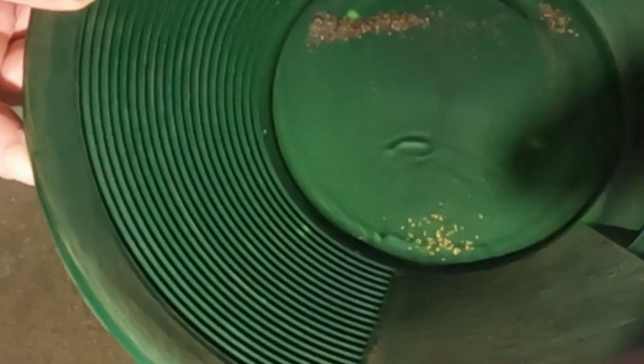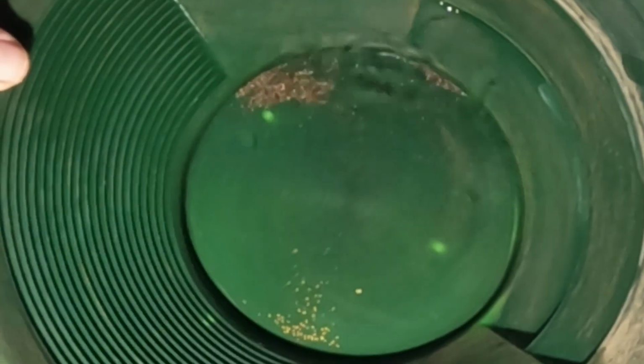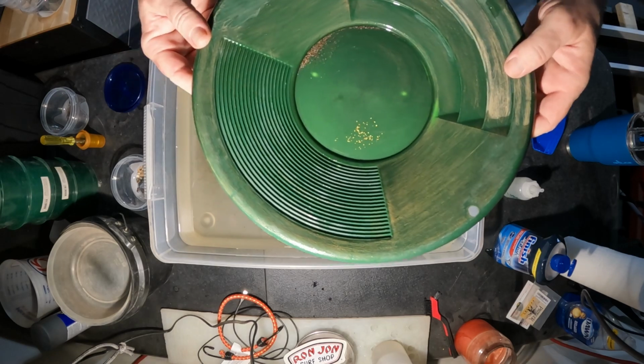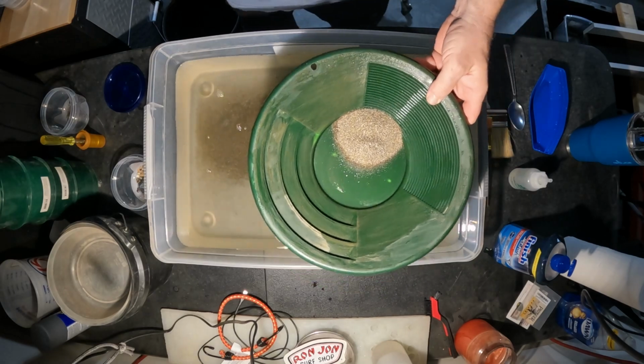Nice little bunch of gold right there. I mean, this stuff is pretty easy to pan off. So there's the first half right there. Let's dump the rest of that in, and that'll be all of that.